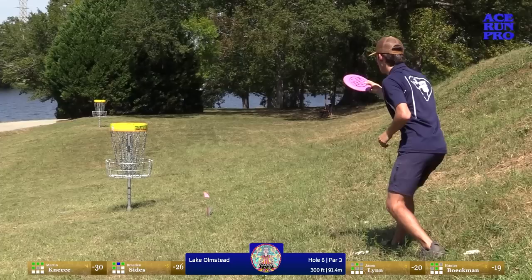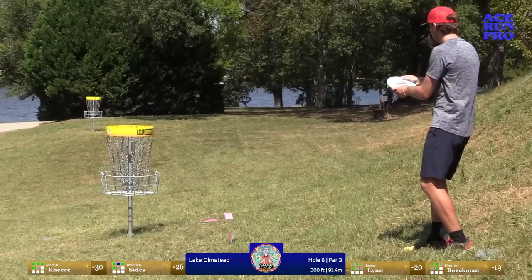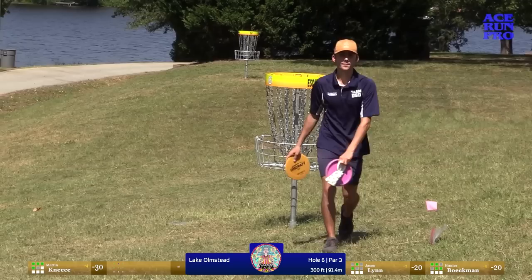A bit of wind here for Braden's putt as well. And it lifts him and keeps the birdie away. Hunter with his birdie look. A little high, but drops in for the birdie. I just started paying attention to Hunter's stroke a little bit more. His forehand is really quick in that zone, and even his putt. Yeah. It's a quick hit on everything.